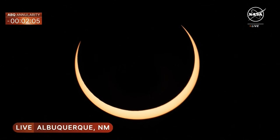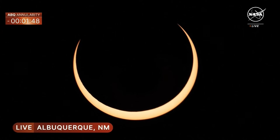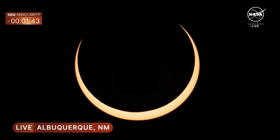The ring of fire, the almost ring of fire, it looks so sharp and clear with our beautiful skies today. Yeah, it really is almost that Johnny Cash moment. We're getting close to the ring of fire. It is really beautiful to see happening in real time as well. This is one of those events where I can sit and watch and see how the moon is progressing and see that changing. I can't believe that we can actually see the moon moving in front of the sun right now. You can literally see it.